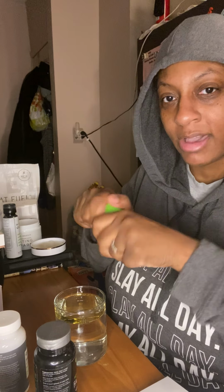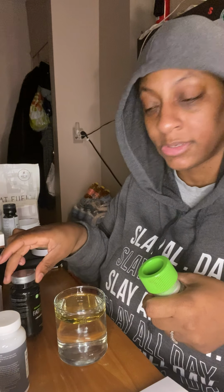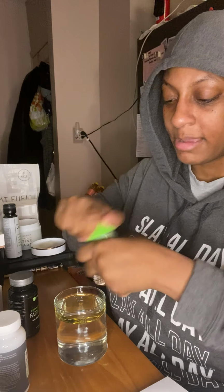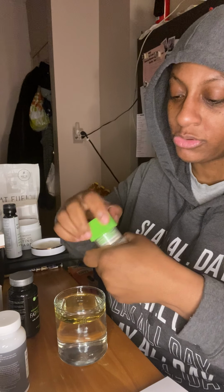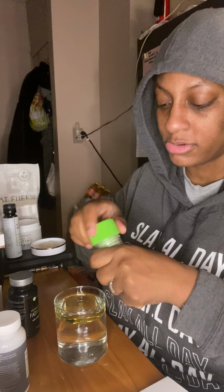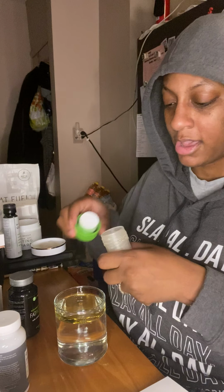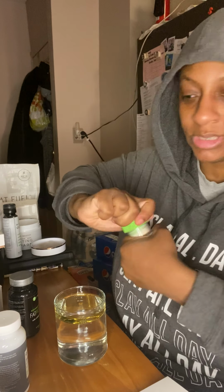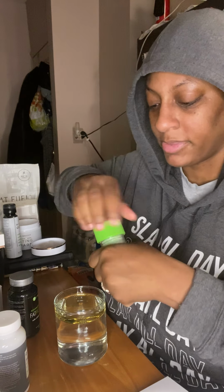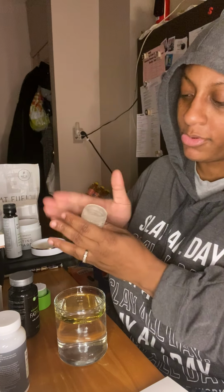So I'm going to show you how simple it is to take this. Like I said, 15 minutes to 1 hour after you eat. And I'm going to show you this demonstration of how it just grabs the food that you just have and you eliminate it out of your body like a regular bowel movement. It's not going to force you to the bathroom. It's not like other products that are out there. You don't have to worry about having those side effects. So I'm gonna let this start working.